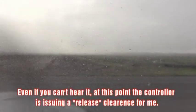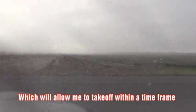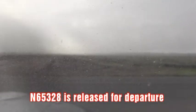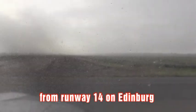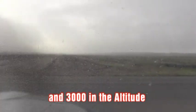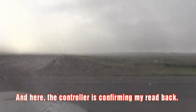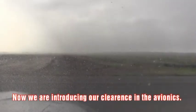Yes sir, we're here, 65328. Understand sir, November 65328 is released for departure from runway 14 on Edinburg. After takeoff, climb maintain heading 360 and 3000 on the altitude. And the clearance is void if not takeoff at 1433. Thank you sir, see you there. Lima 1. 360 on your heading, 3,000 on your altitude.